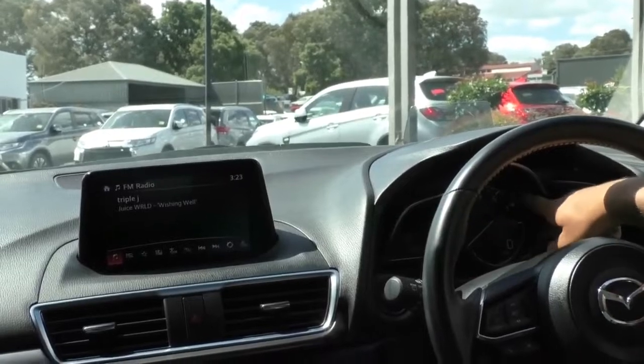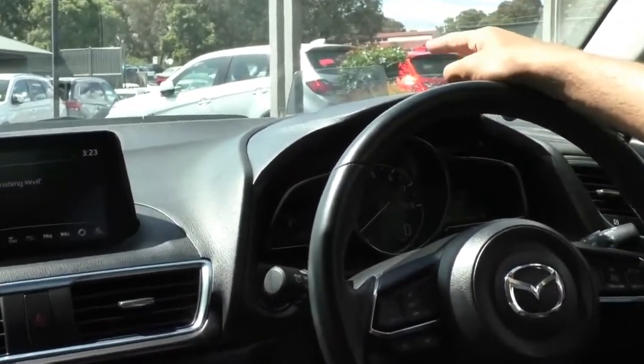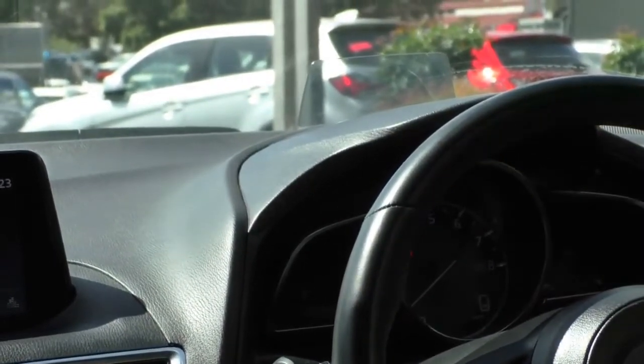And considering there's no actual speedometer in the dash, it's just got the RPM, you will actually need to rely on that to provide you with your speed. There is a digital display located just in there as well.